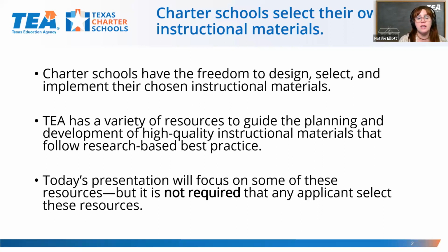We just find that it's helpful to share what a high quality instructional material looks like and to share the ones that have been vetted through TEA's OER process and provided to you as applicants, to all stakeholders for use. If you choose to select one of them, great. If you choose to use them as a blueprint for how you want to pursue describing your application, how you're going to develop those materials locally, also great.